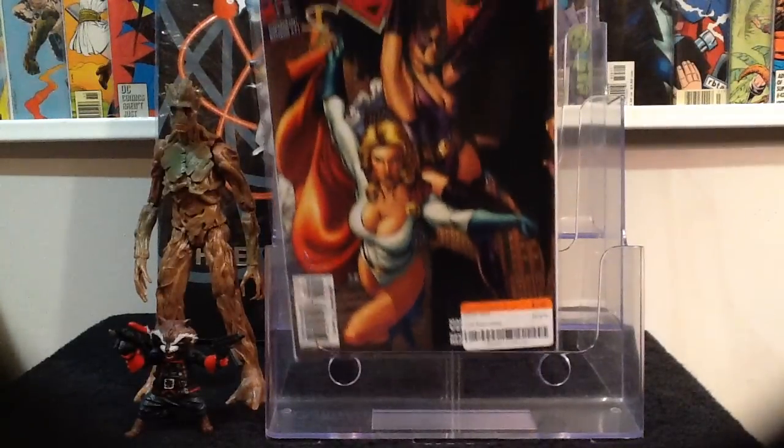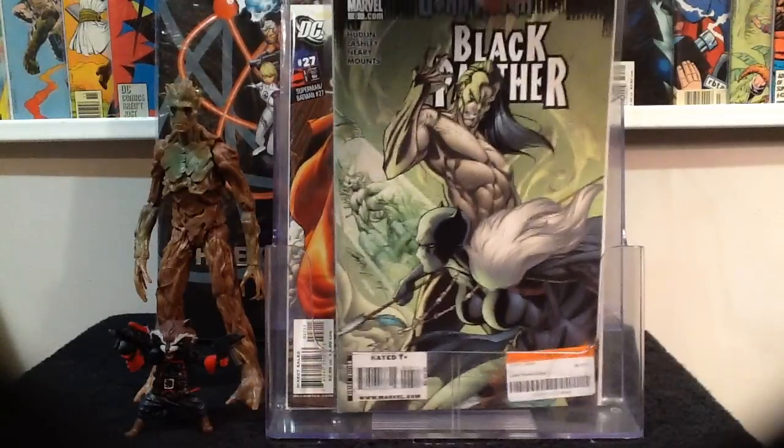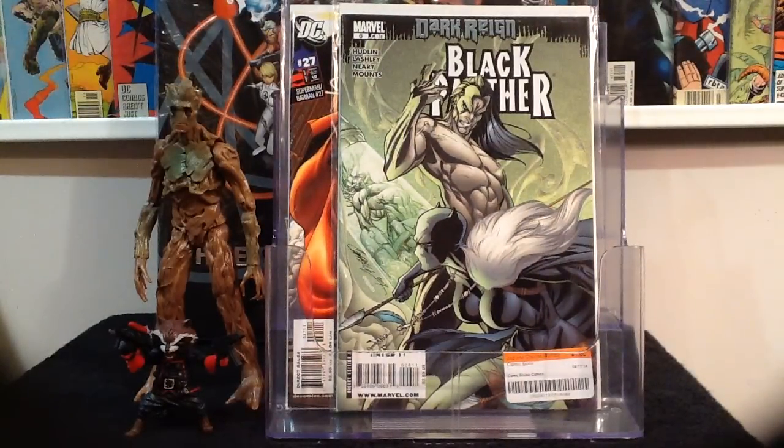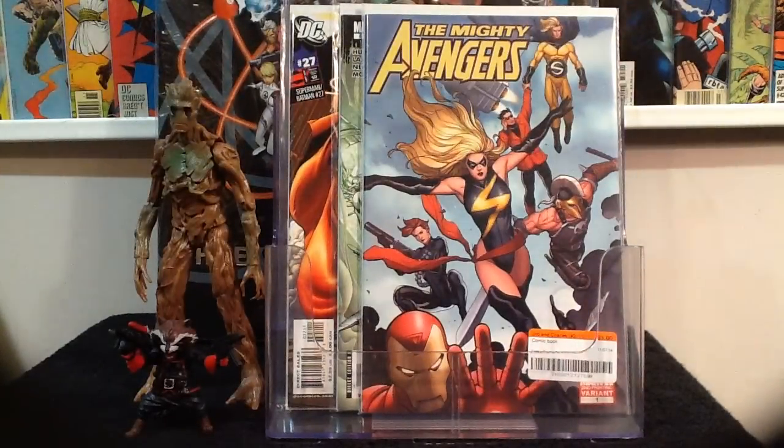And we'll start off here with Batman Superman number 27. Cool Power Girl and Huntress cover. Black Panther number 6. Picked this up because of the J. Scott Campbell cover. I'm a big J. Scott Campbell fan. Mighty Avengers #1, second printing variant cover. I think I already have this, but I wanted to grab it again because it was only $1, and it was Frank Cho.